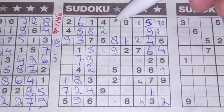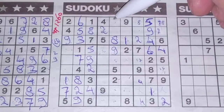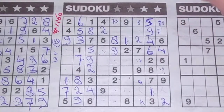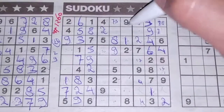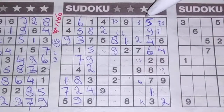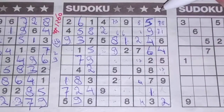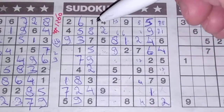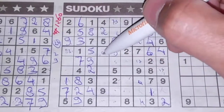These three numbers, 7, 8, and the 3, are missing. Here goes 7 and the 3, because the 8 we already have here. These two boxes will be for the 6. These two boxes should be for the 1. These two boxes should be for this column, the number 3 and 8. 8 and 3.